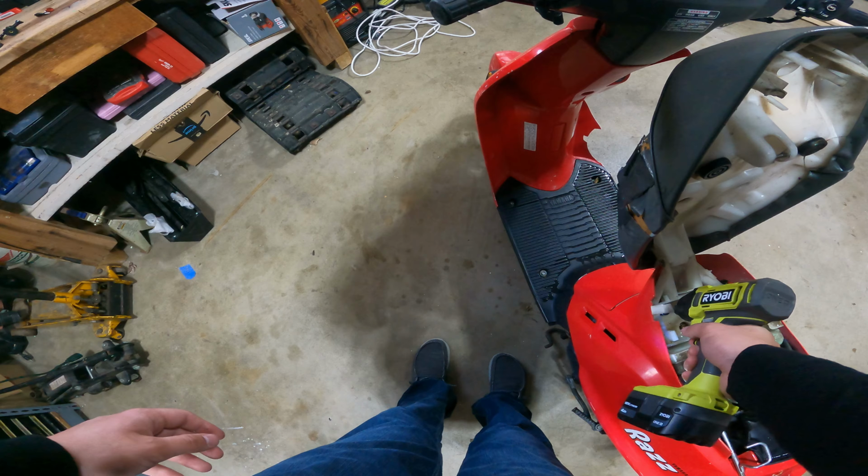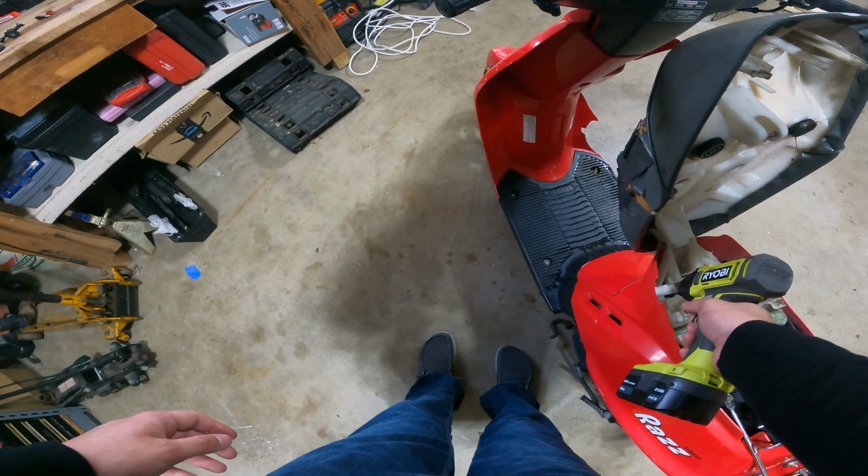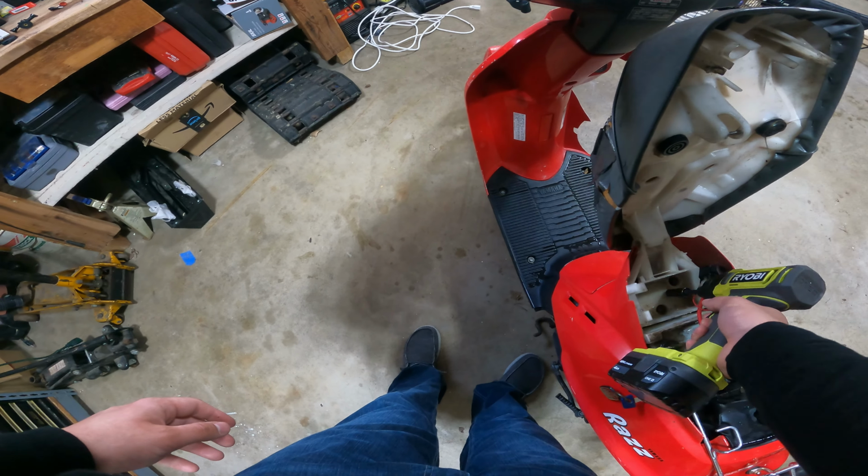Now that it's clean, I'm gonna start disassembling it so I can check out what's wrong with it and clean the carburetor, and also it'll give me a chance to put on the new parts that I got for it. And when I say new, I mean better. Wouldn't it be cool if these were all 10 mils? Huh, life is good.